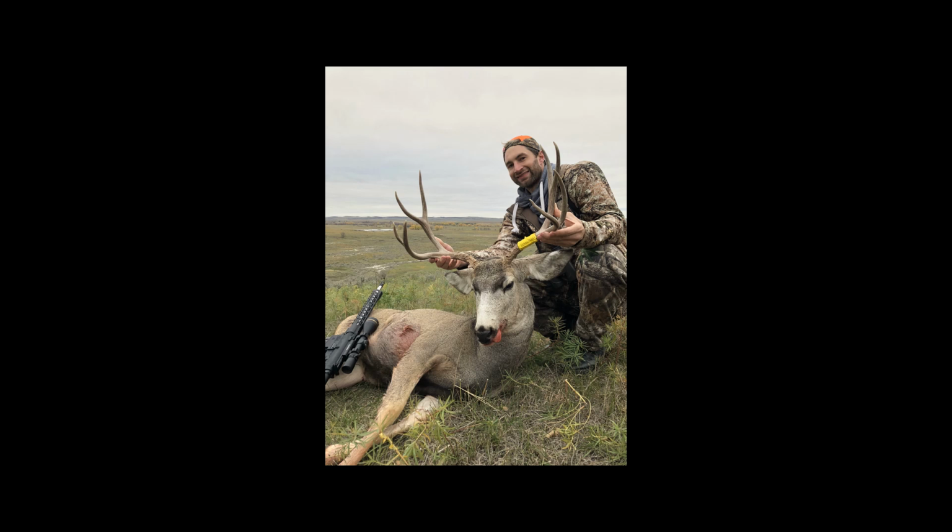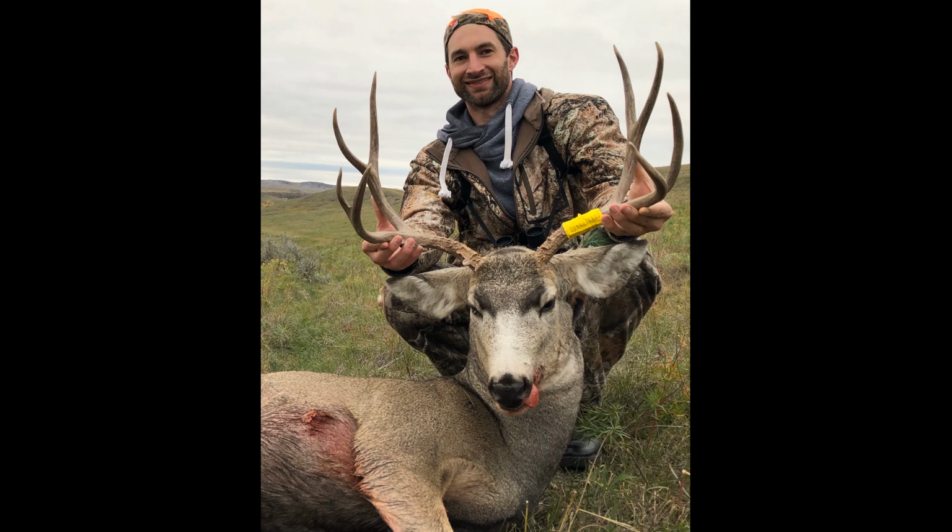Either way, I'm super happy with the buck that I got. I honestly couldn't be any happier, and I'm very, very appreciative to be able to have my first mule deer ever. And I took him down with my 308 AR rifle. So that was pretty cool. My first ever deer with my 308 AR rifle.